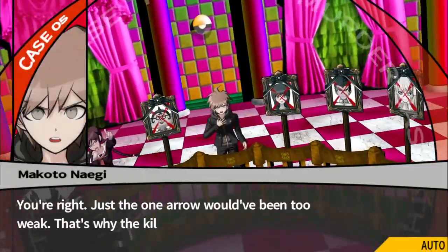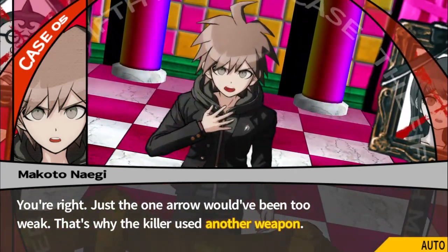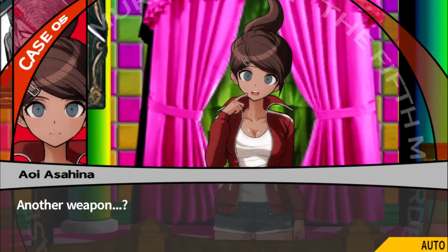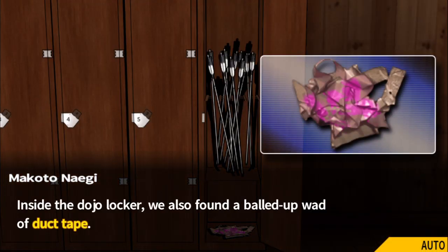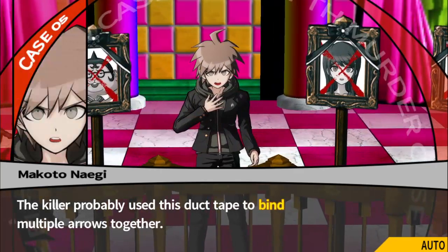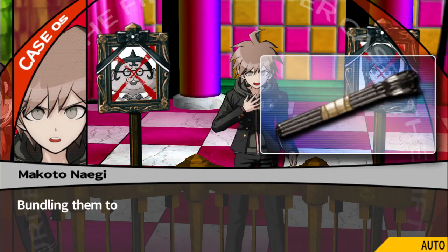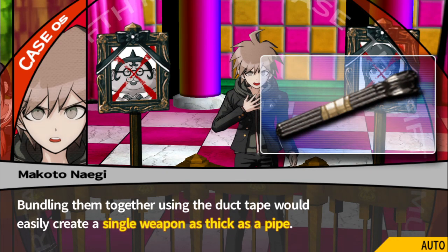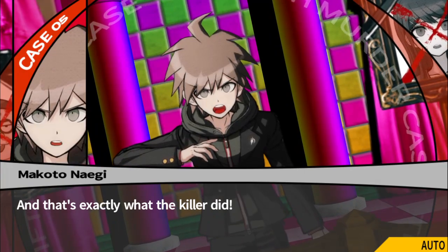You're right. Just the one arrow would have been too weak. That's why the killer used another weapon. Another weapon? Inside the dojo locker, we also found a balled-up wad of duct tape. The killer probably used duct tape to bind multiple arrows together. Bundling them together using the duct tape would easily create a single weapon as thick as a pipe. And that's exactly what the killer did.